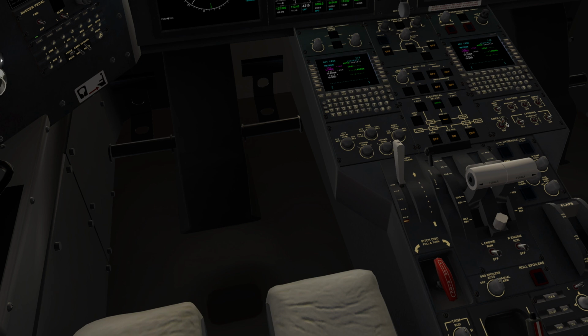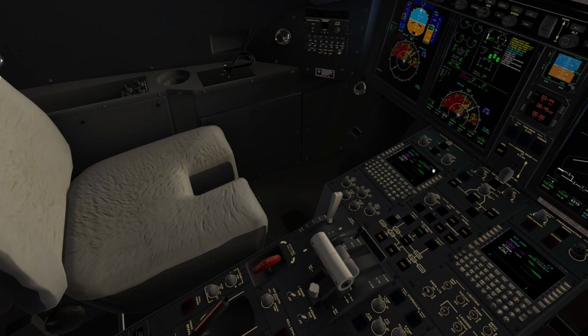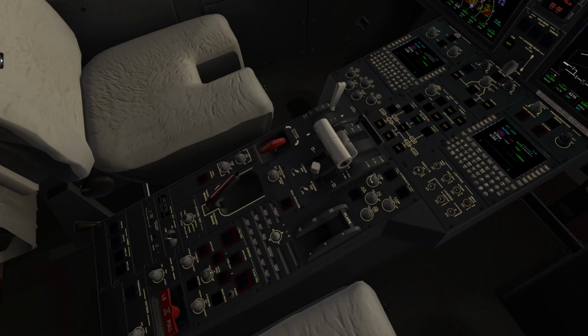Emergency lights off. Strobes can come off at this point. Passenger seat belts, taxi light can come off. And then over to the hydraulics panel. Everything off there. Gust lock on.